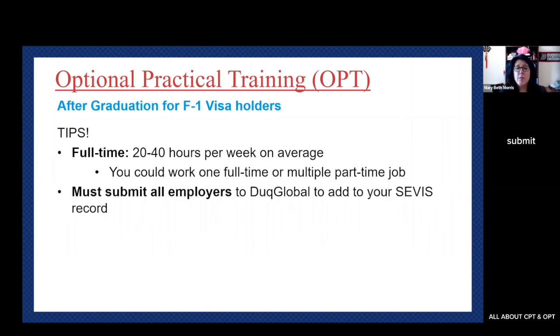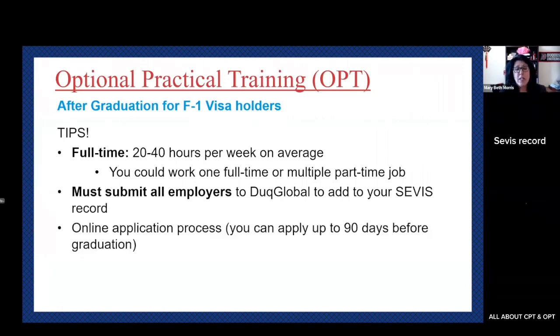You must always submit all employers to Duke Global. We need to know who you're working for. It's a SEVIS requirement for you. So once we have that information, we add it to your SEVIS record.